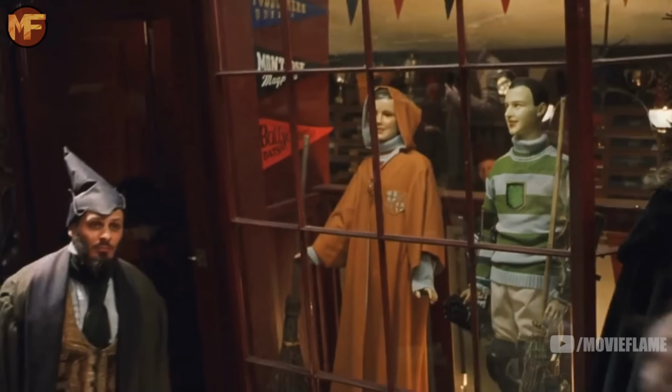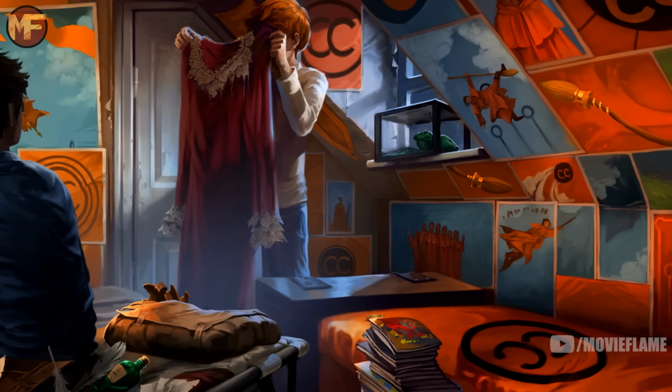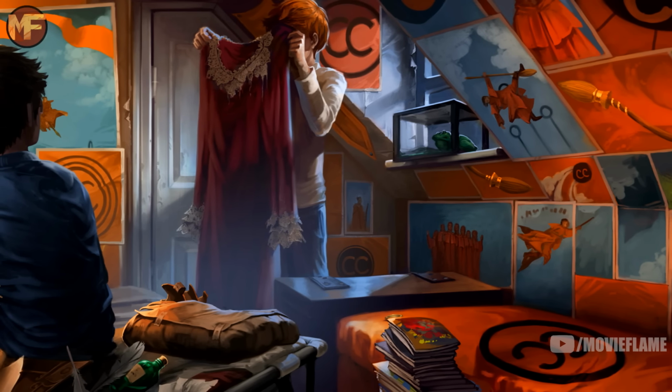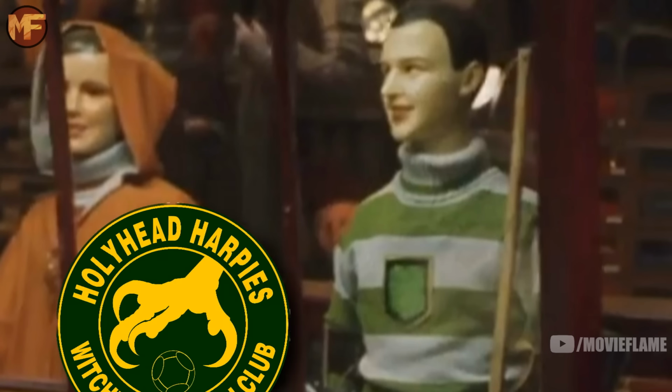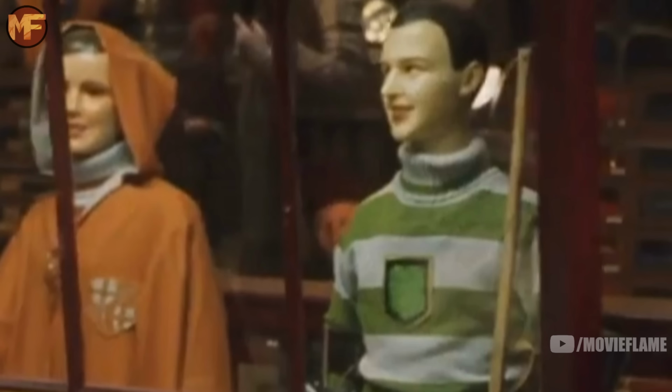In the window of Quality Quidditch Supplies, the orange uniform could be for the Chudley Cannons, because that's the only team whose colors come close to that, though they're a much more vibrant orange in the book. The Chudley Cannons are actually Ron's favorite team, which is quite clear when you walk into his bedroom, as everything is orange. And going back to the window display, the green uniform could either be for the Holyhead Harpies or the Kenmare Kestrels, because those are the only green teams in the league.